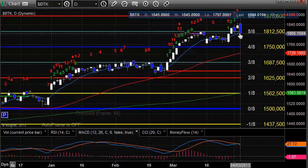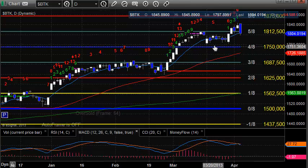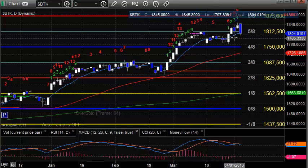Keep in mind that we settled right down at the 10 EMA, which is no surprise. The 10 EMA is a very, very key short-term indicator and short-term level. We're back below this 5/8 level. This 4/8 level here at 1750 is going to be really, really important. Wouldn't be surprised to see a measuring day, but who knows?